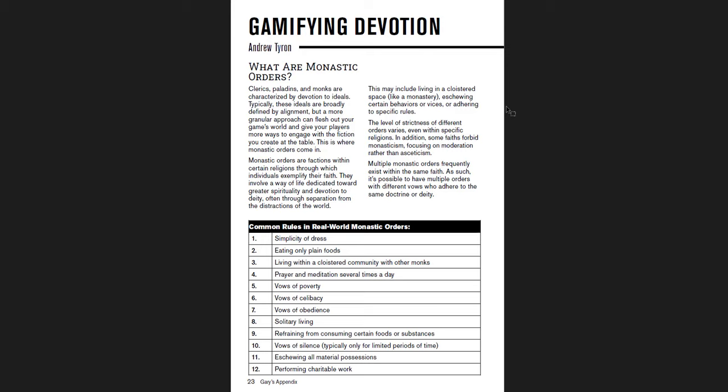Gamifying devotion, so how to make monastic orders, clerics, paladins, or monks, and make it more concrete in-game, right?